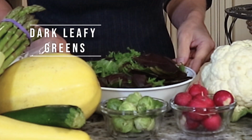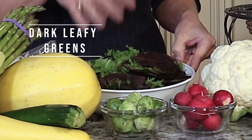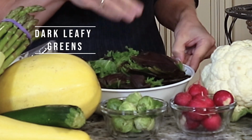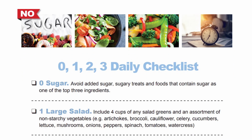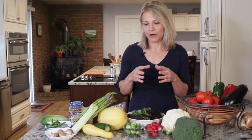Number one on my list is dark leafy greens. And these can be anything from dark green spinach to arugula to spring mix like I have here. If you follow my 0-1-2-3 strategy for weight loss, you know that leafy greens play an important role in that strategy because they are high in nutrients, high in volume, and low in calories and carbs.